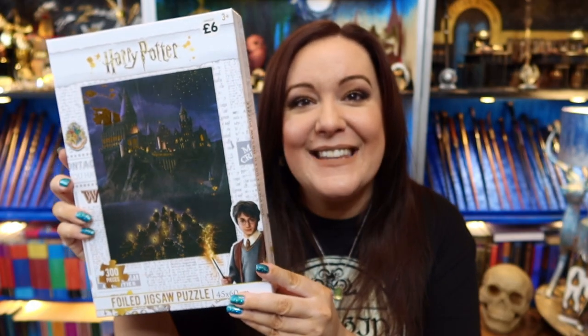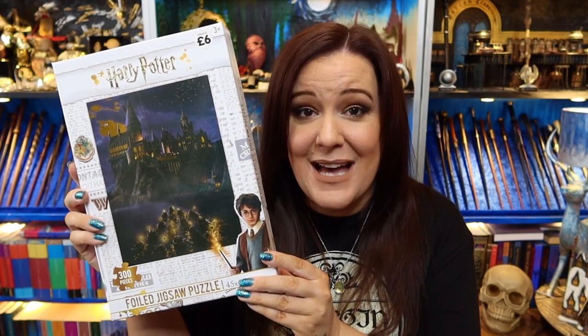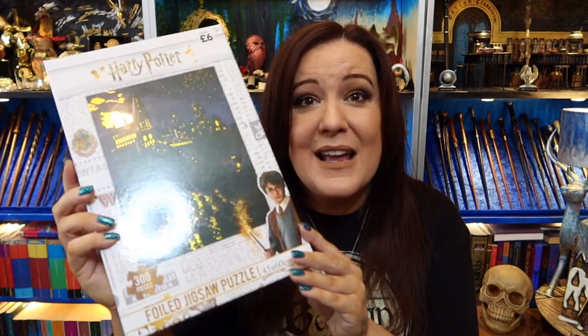So this is only £6, and it is the iconic This Way to the Boats first scene of Hogwarts Castle when the first years are crossing the Black Lake with Hagrid in tow. Look at that, and it's so beautifully foiled as well. I love it.